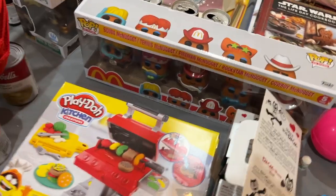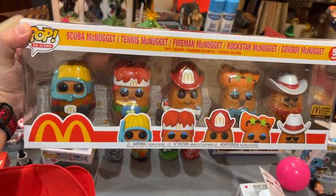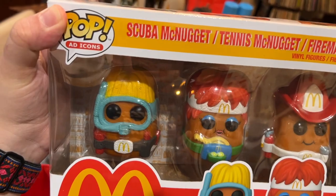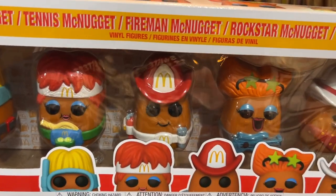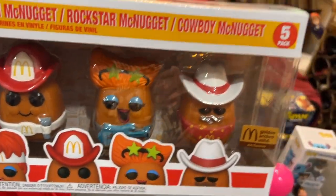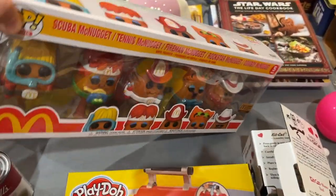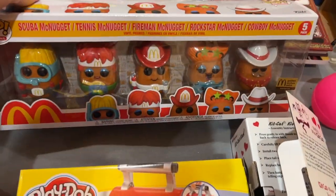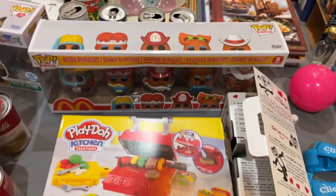Now, Matthew got me these Funko chicken nuggets. We got the Scuba McNugget. We got the Tennis McNugget, Fireman McNugget, Rockstar McNugget, and Cowboy. Isn't that cute? And it's an exclusive. I mean, don't they all say exclusive or limited edition? But I just think they're adorable. Just gotta find a place for it now.